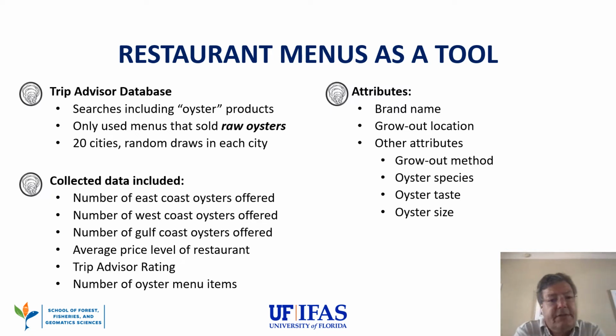Restaurant menus as such can be a tool, in particular if you combine them with information about the restaurants themselves. So the tool in this study is to use the TripAdvisor database, where we search for fresh oyster products or restaurants that are selling raw oysters. We do that for 20 cities in the US, that's all the larger cities by population, and then we make random draws of restaurants who do sell raw oysters in each city.